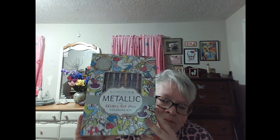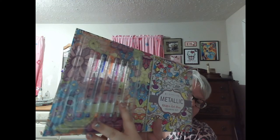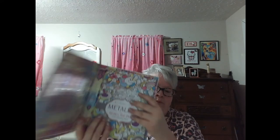Here's the stuff from Five Below that my husband got me. He got this kaleidoscope, metallic, and glitter gel pens coloring kit. It's a nice hard case. It has 6 glitter pens in it right here. And then it has some coloring pages.